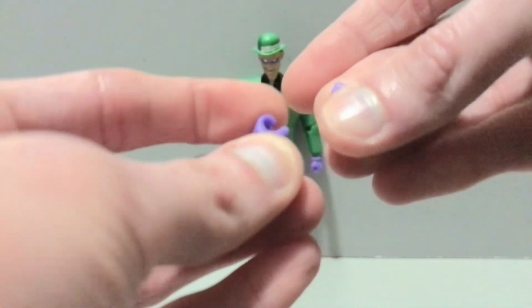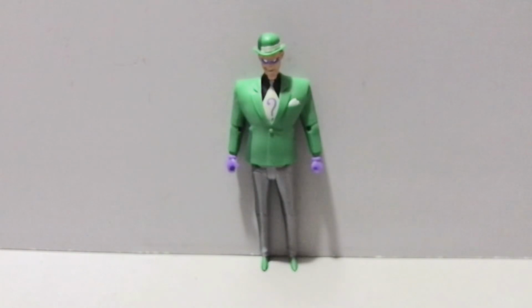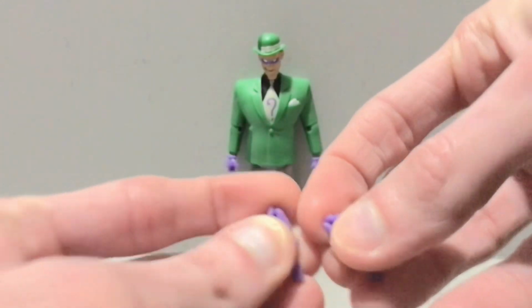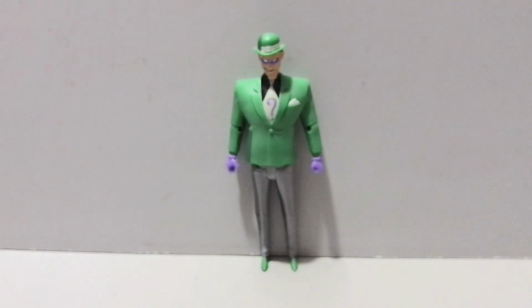He does have a variety of hands. He's got a fist and a grip hand there. And then he's got, I don't know what these are. I mean, they're hands, but they look like they're supposed to hold his cane. Is it a walking cane? I highly doubt that will fit in there.